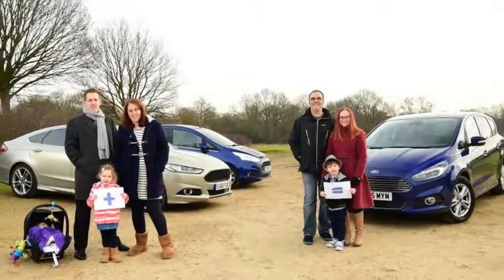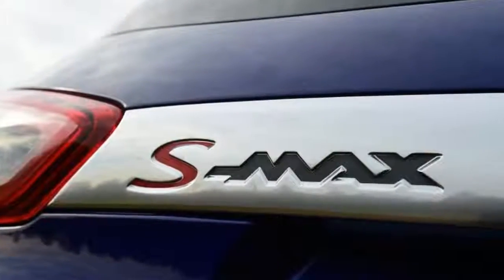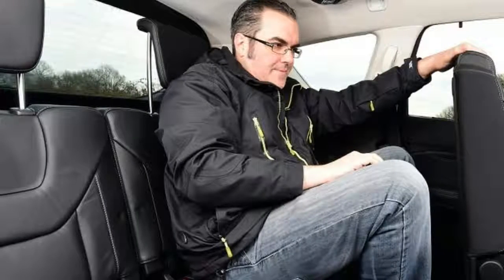Other members of the Auto Express team have reported that the 7-seat setup is handy if you're transporting lots of friends, but unless you've got more than 3 kids, or you're always volunteered to take a big group on an outing, then the back row won't see much action.